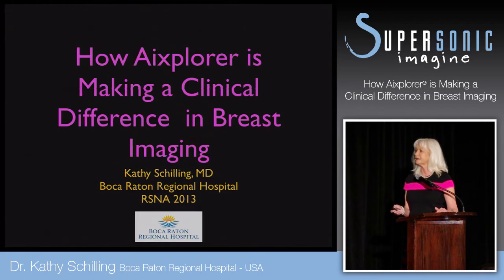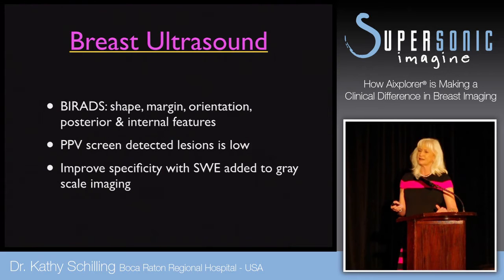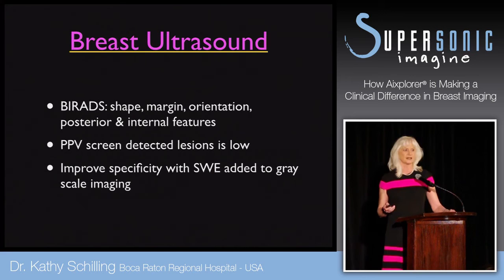Typically, we look at the morphology of solid lesions to determine whether they need to be biopsied. But as I said, most of the solid lesions were biopsied when we were doing diagnostic ultrasound. The positive predictive value, however, after we started doing breast ultrasound screening is very low, often quoted in the teens. And so that's not anything that's sustainable in a breast practice, and it's not good for patient care. And it's not good if people don't believe in screening breast ultrasound as a supplement to mammography.